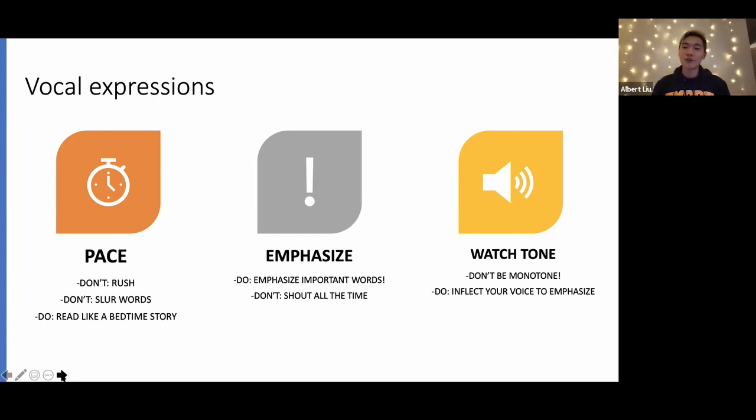That leads to the second part, which is emphasizing important words or important phrases. If you ever come across something that's really important in your speech, such as, if you proceed with the affirmative plan, this is going to lead to extinction, that's something you want to emphasize. Emphasizing important words can be done either through tonality, which we'll cover next, or you can slow down on it, which is pacing. Both of those are great ways to emphasize important phrases, words, or facts inside of your speech.